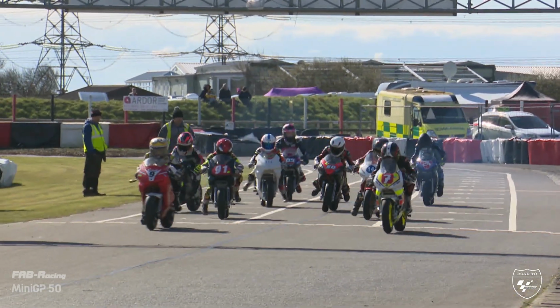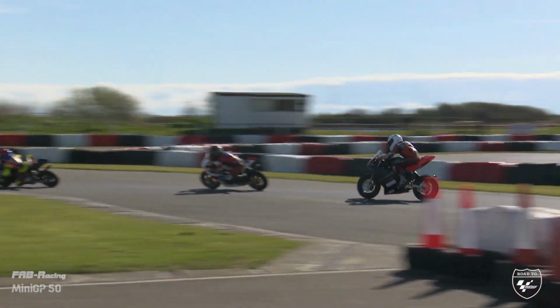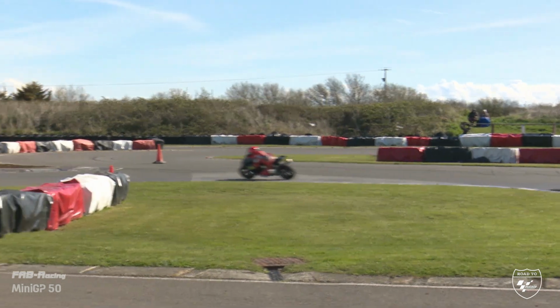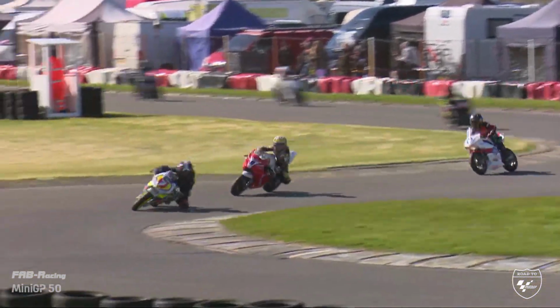We're underway here for the GP50s. Bit of a wheelie at the back, one of the riders, but it's Marco HOLT who's going to take the lead, but Luke FITCHETT off the line. Great reaction, but a lead. It's Marco HOLT. No, it's not. It's Luke FITCHETT takes the lead from second on the grid. So it's FITCHETT from HOLT.